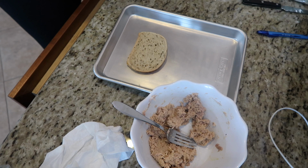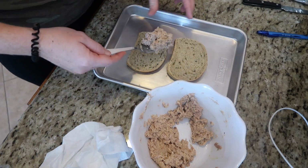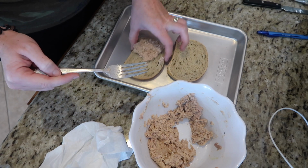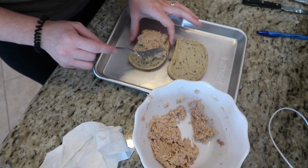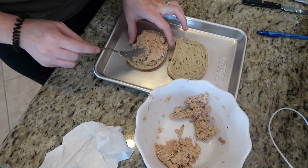And then we take rye bread and we toast it. So this is right out of the toaster, and you just plop on that tuna. And then you also put on cheese. And today we did cheddar cheese, but you can do all different kinds of cheese depending on what you want. And then again, you can mix it up with whatever other toppings you want.